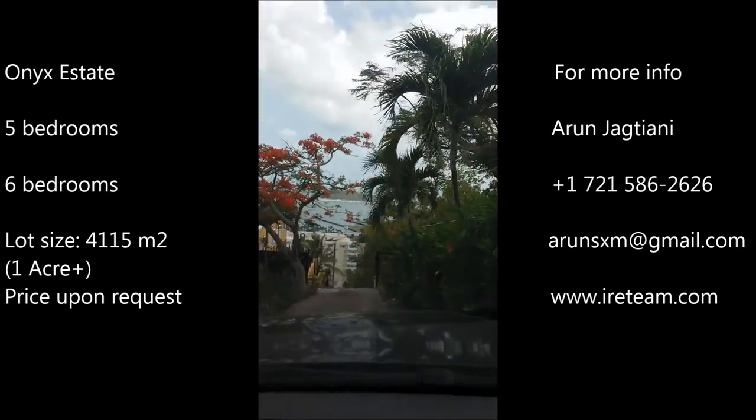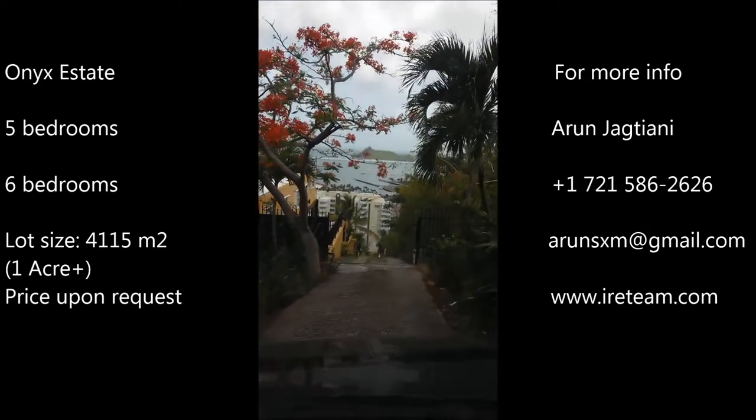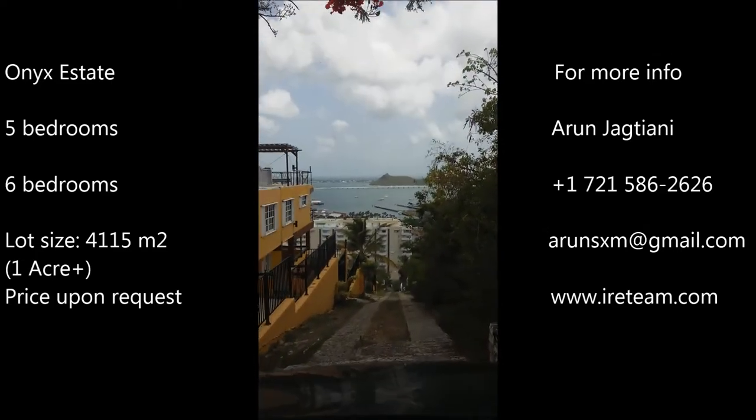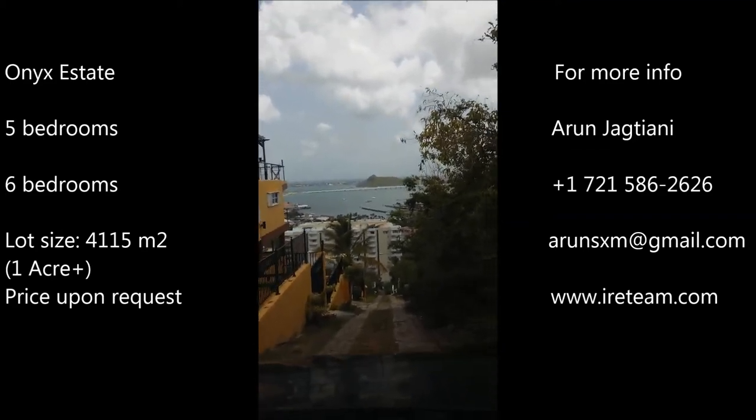Sorry, the Simpson Bay side. This is Onyx Road. So again, you're at the plateau of the hill. In the front of you is Simpson Bay, and behind you was Pelican.